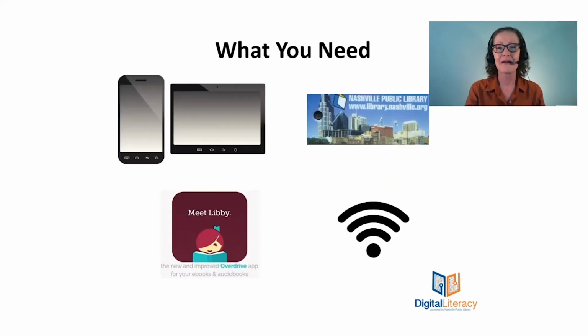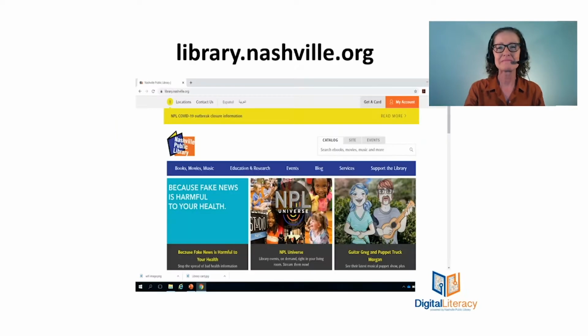Now let's talk about what you need in order to have Libby on your device. Of course, you need your Android phone or your tablet or both. You'll need your library card. If you don't have one of those and you're a Davidson County resident, in just a second, I'm going to tell you what you can do to get one. You'll need the Libby app, and I'm going to show you how to download that. And then you're going to need internet access, and that's to download the app and to download items.